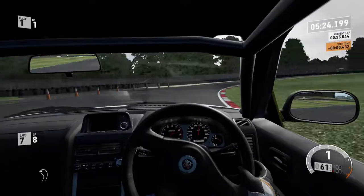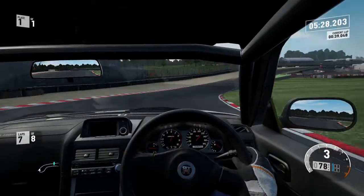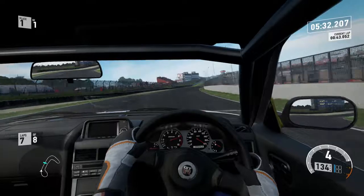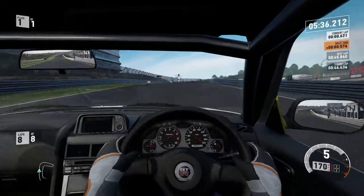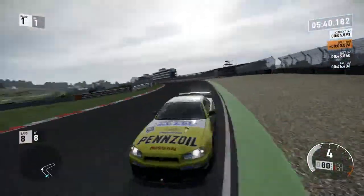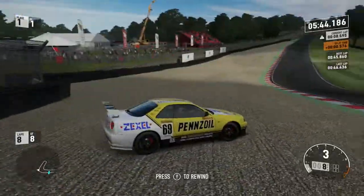It could probably go quicker, to be honest with you, than I'm pushing it, but yeah, I'm not 100% sure just how much quicker. Anyways, as we spin all the wheels, we come on to the start-finish line. 45.860 is the time for the V12 Skyline.